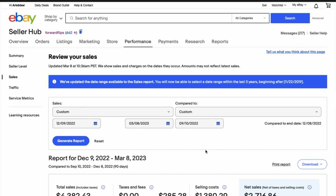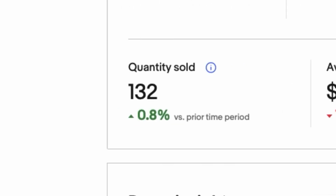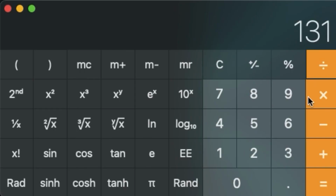So if you take a look at my store right now, I currently have $4,382.43 in sales in the past 90 days. I've sold 132 items. If you do the math, I'm currently selling about 1.5 items every single day. And I currently have 161 items listed. I actually had a lot more, but I took around 20 to 25 listings down the other day. I cleaned out the storage unit with my girlfriend, Emma. We just needed to get rid of old inventory that's just not selling.